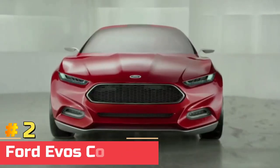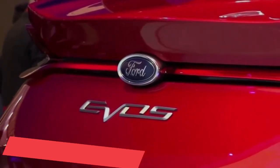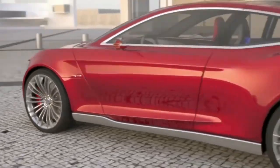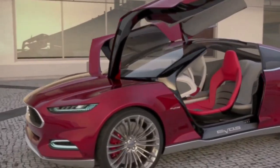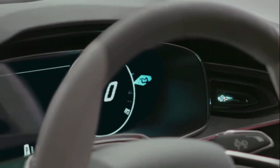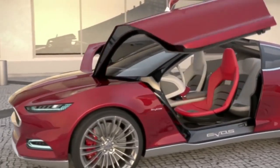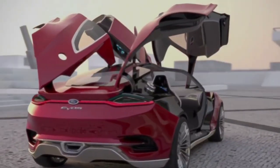Number 2. Ford Evos Concept. Making its debut at the 2011 Frankfurt Motor Show, the Ford Evos concept drew attention with its fastback styling, stunning four gull wing doors, and futuristic design. Stefan Lamm, Martin Smith, and Eugene Enns created the four-seat coupe as a further development of kinetic design. The car has gull wing doors that open in opposite directions, similar to the earlier Ford Iosis study, and there is no B-pillar.